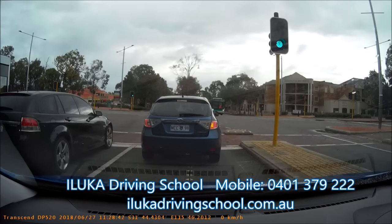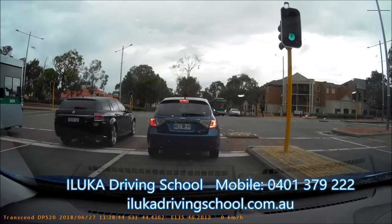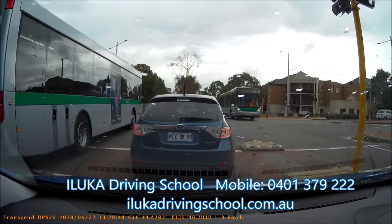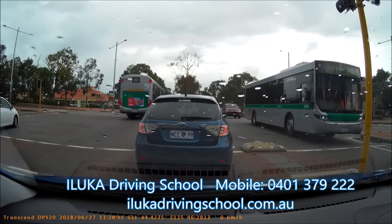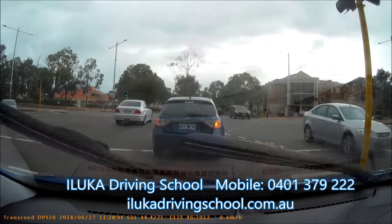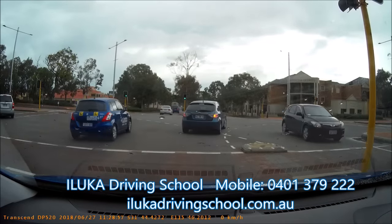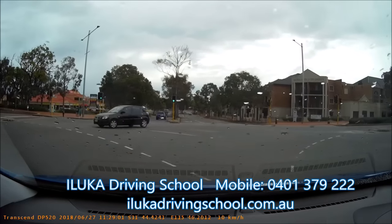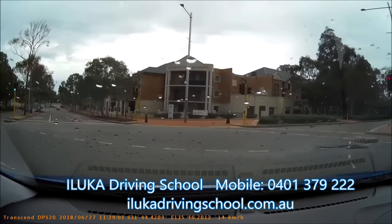Okay, lights are green, the car in front goes out halfway. And they wait until it's safe. They should be a bit further out. Once they've decided it's safe to go, we can go. So we go out halfway and we wait till it's safe to go. Yep, it's safe to go. We can see quite clearly that there's no cars coming.